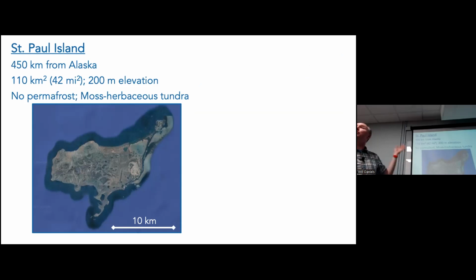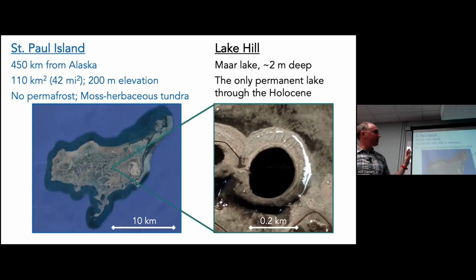Ecologically, today, there's no permafrost on this island, even though it's a pretty high latitude. And the plant communities are described as moss herbaceous tundra. We will be looking at a sediment core from Lake Hill, right in the center of the island. It's a maar lake formed from volcanic activity. Today, its depth is only 2 meters, but it's thought to be the only lake on this island that has a sediment record that extends through the entire Holocene. So that's why it's a useful lake to look at this mammoth extinction.